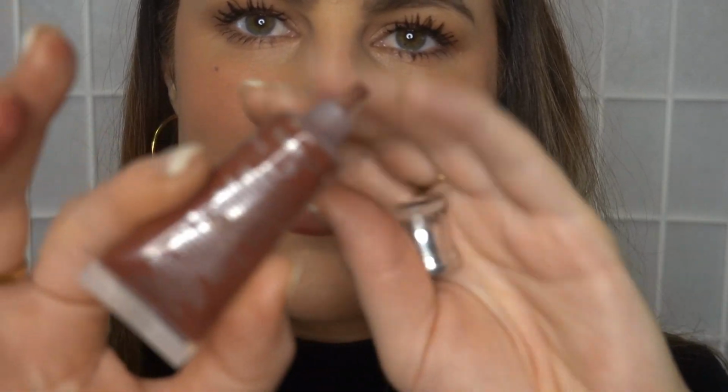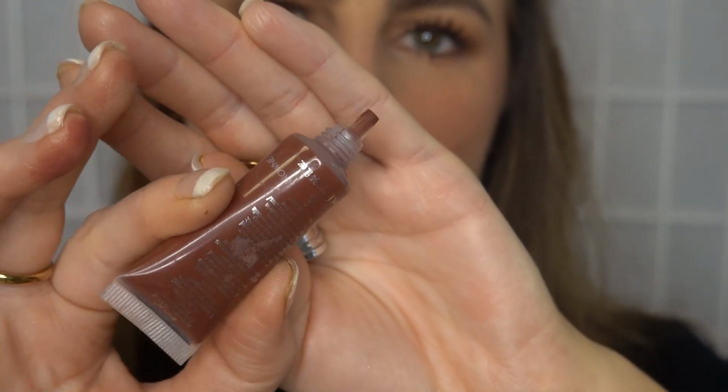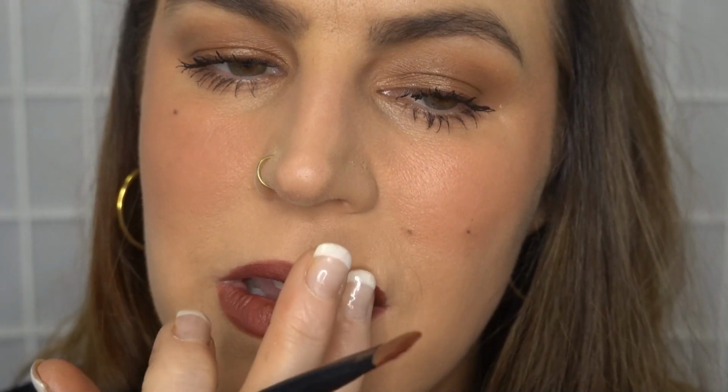All right, so the shade Brownie is so beautiful. It's got this pinkiness to it that is just gorgeous. I don't have a lip brush with me, so I'm just going to use this brush from Refa, which is a 21. I've only got 3 minutes of filming time left on my SD card, so I'm probably going to have to stop midway. The biggest thing to remember with these Colourfix tubes from Danessa Myricks is that they are so pigmented. So a little bit goes a long way.